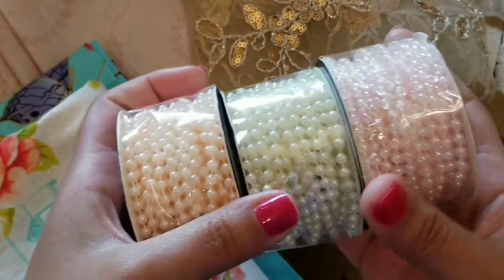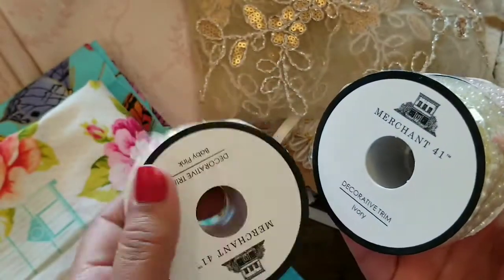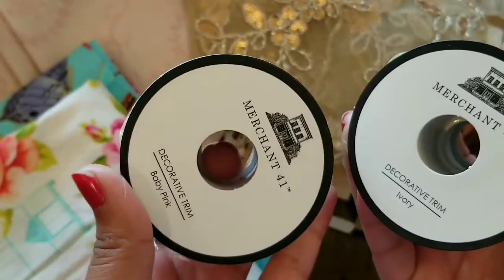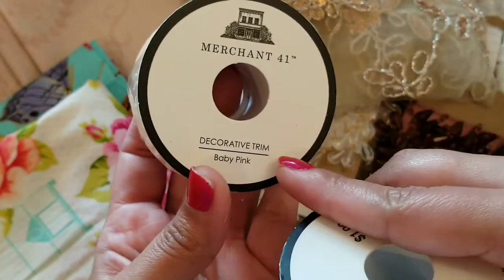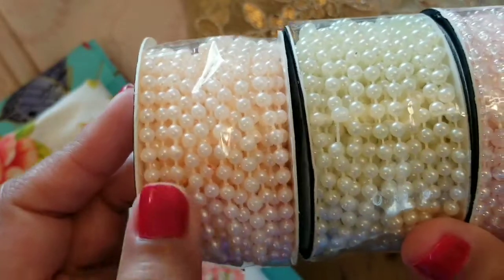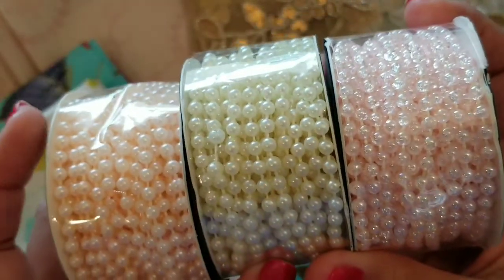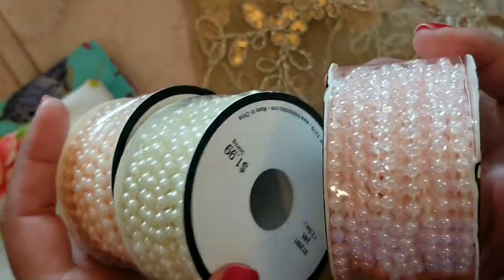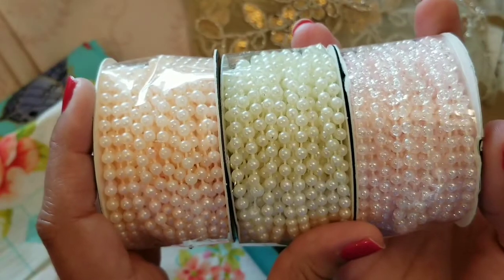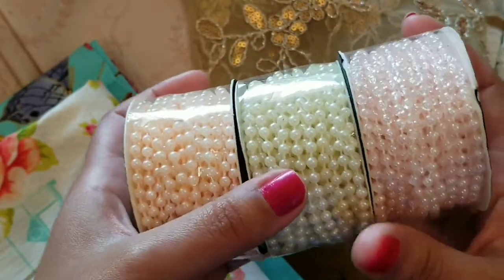All right. She also gave me some of these fun little pearlescent, how do I call these? I don't know what to call them. I guess trims. It says decorative trims. She's given me this salmon-y looking pink one. And then this one's a pearly white. And this one is a pink shade. And look how beautiful they look together. Aren't those amazing? You didn't have to share the whole rolls with me, Dolly.